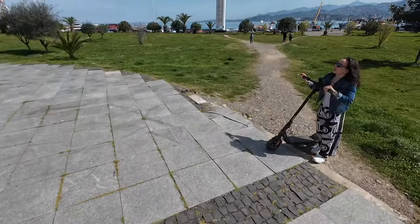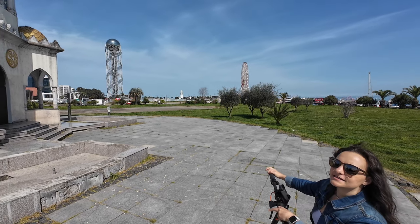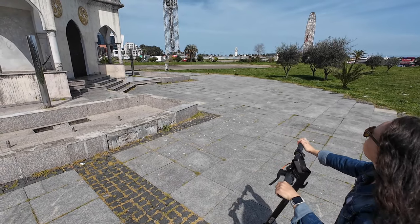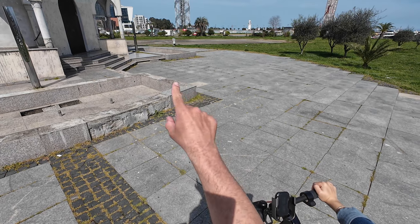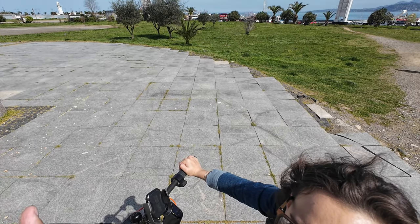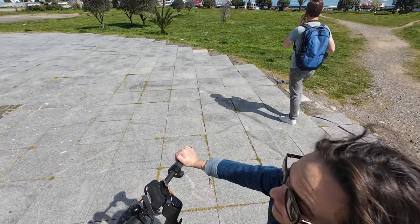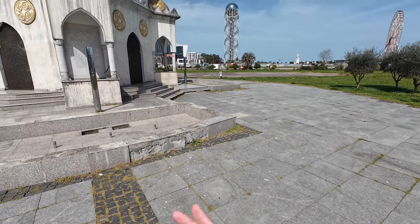Did you know that lighthouse up there was built in 1882, I think? 1880s. Really? Yes. Did you know that the letters on that tower signify the alphabet of the Georgian dialect? Yes. And each one of those letters is 4 meters high. I did not know that. You did not know that? No. Something that I found out that you didn't know of.